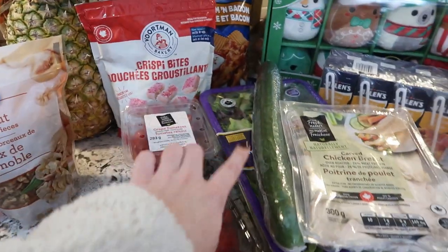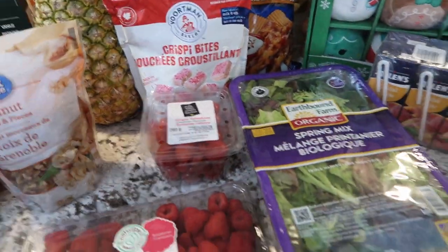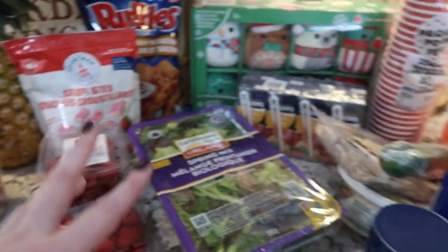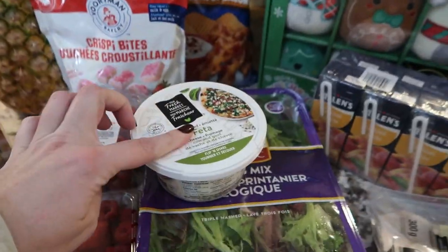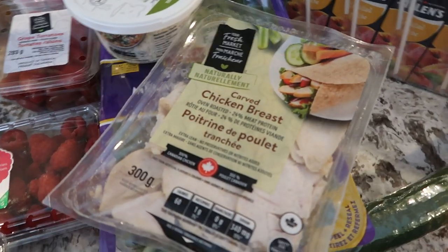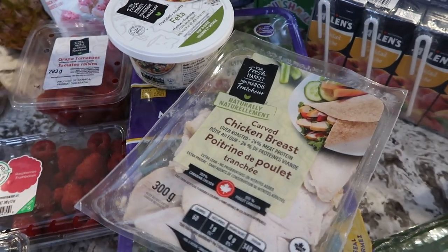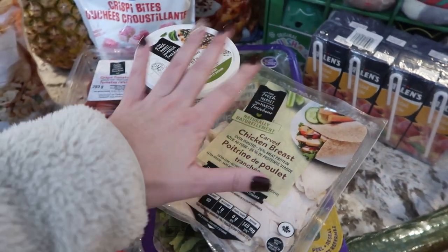I am going to make a strawberry salad as well at the party. I say strawberry salad, but you know, spring mix, and I'm gonna top it with some walnuts, feta cheese, carved chicken breasts. If I had the time or patience, I would just cook my own chicken right now, but I don't. I'm running on fumes here today, so I'm gonna top that.